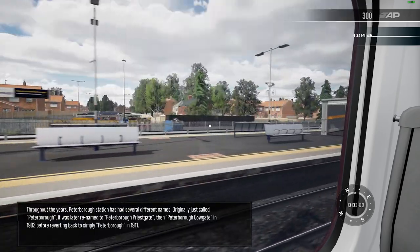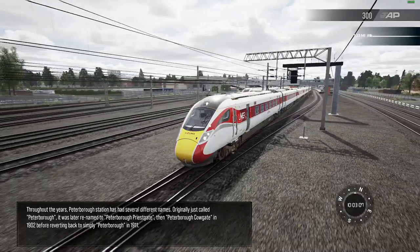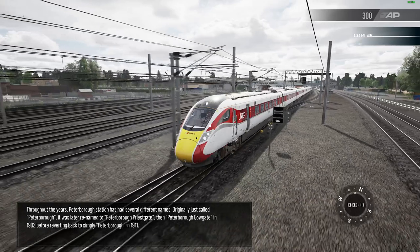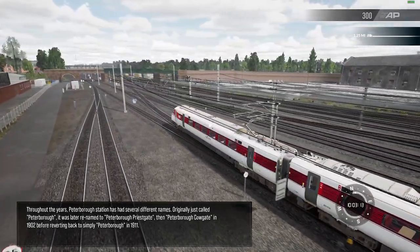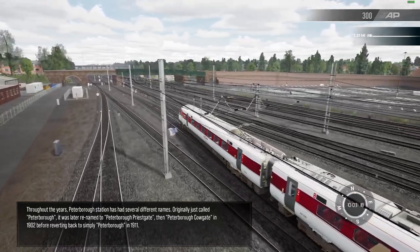Throughout the years, Peterborough Station has had several different names. Originally just called Peterborough, it was later renamed Peterborough Priestgate, then to Peterborough Cowgate in 1902, before reverting back to simply Peterborough in 1911.